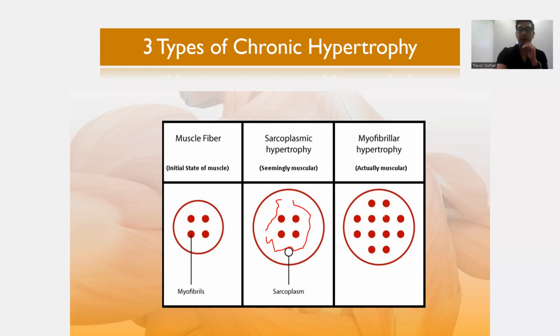Versus myofibrillar hypertrophy, which is actually muscular hypertrophy in terms of the contractile units. So this is more like strength training. This is what happens a little bit more in strength-based hypertrophy training, you get more contractile units, you get more myosin and actin, and this will allow you to provide more force with any sort of movement. So that makes sense. Let's say you have 4 people, and you supply them a lot of food and a lot of energy, they're going to be able to work for a long period of time. In this case, you don't have as much food or as much energy, but you have a lot more people, so you can get more force or more work done in a short period of time.